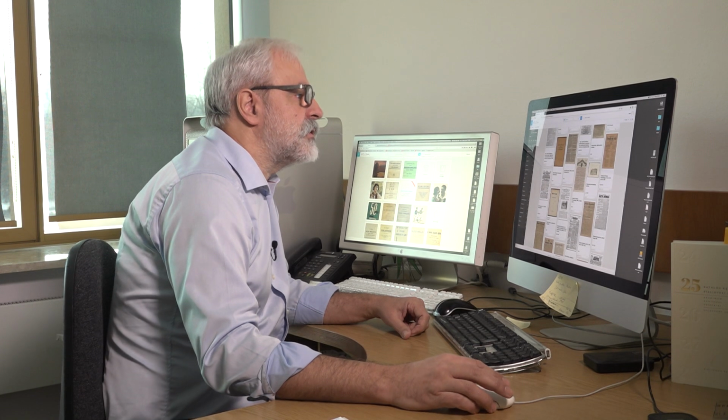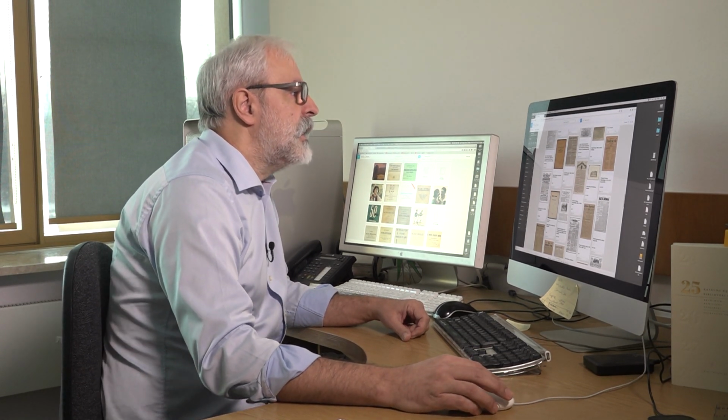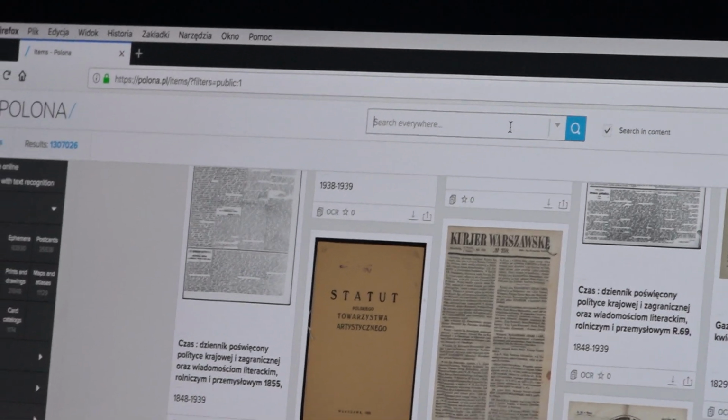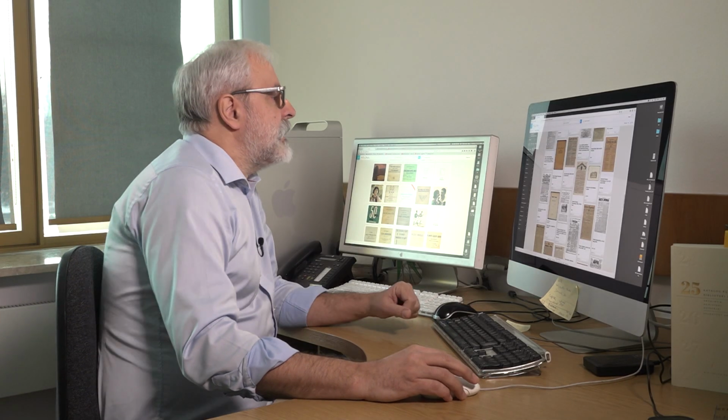You can also search in the contents, and this is something particularly special. In most digital libraries, there's no such option. You can also search based on what you're looking for, like with maps and atlases, for example. There are currently 11,000 available.